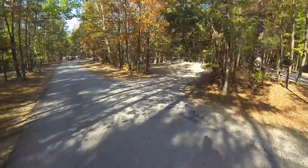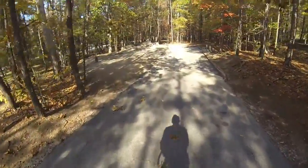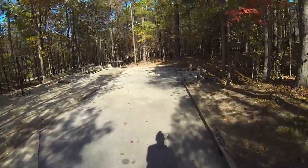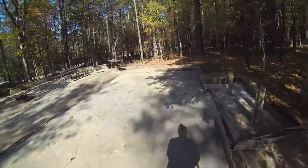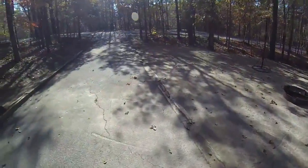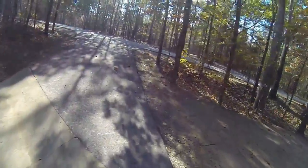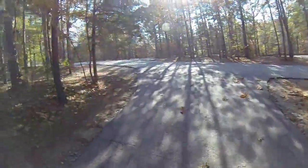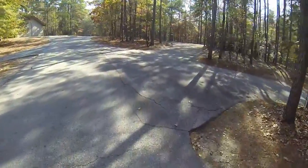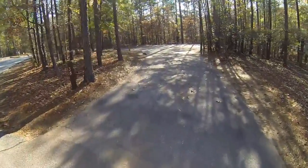Space 38, a back in with a large outdoor living area, fairly steep drive down in. A nice flat area in the bottom. Not sure what happens when it rains. It looks like they might have a little bit of a water problem in this one. And I guess that was space 37. So this would be 38.